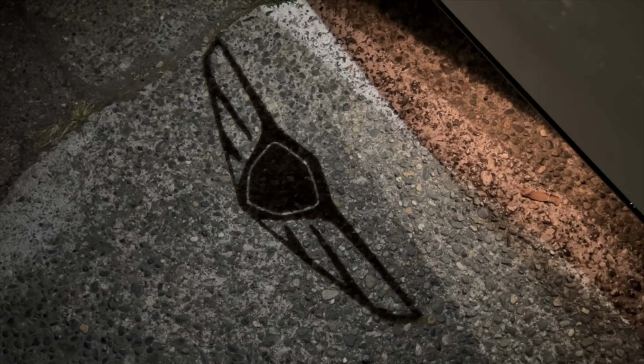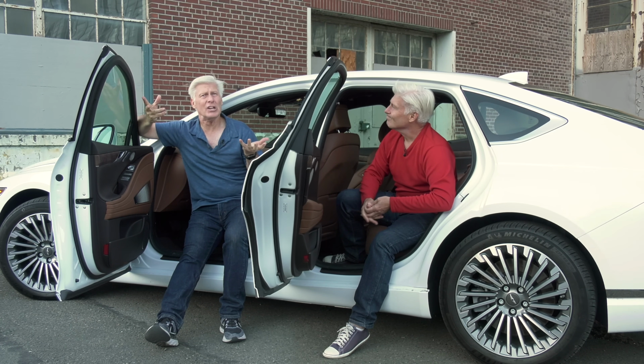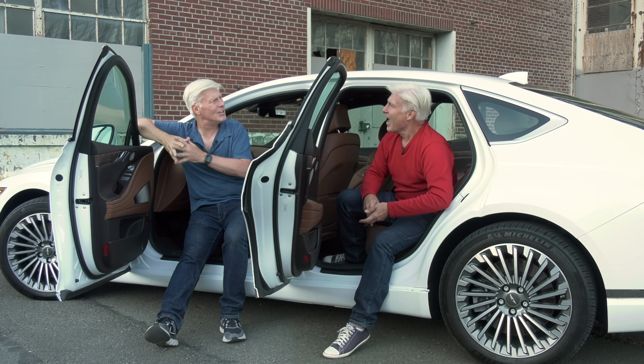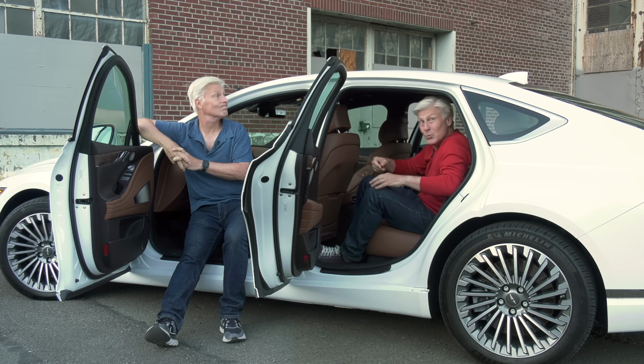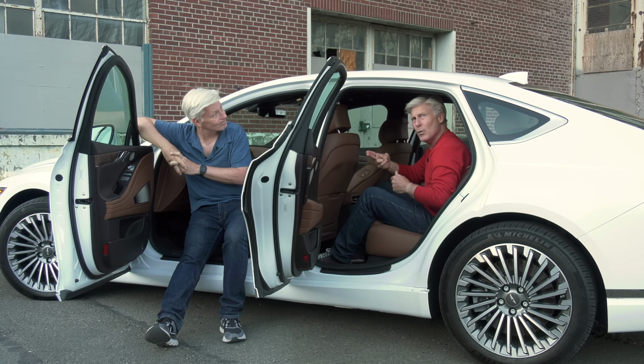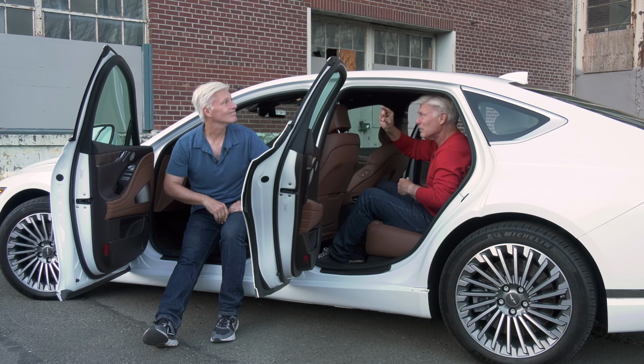That's for sure. I remember the gas-only G80 having a pretty big back seat. Yeah, well, this one has battery packs in the floor, and they do take up space. We're both 5'9". Headroom reduced by about 1.5 inches. Maybe one reason there isn't a sunroof option. I've got that much. That's fine.